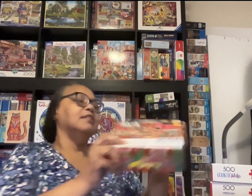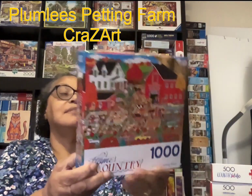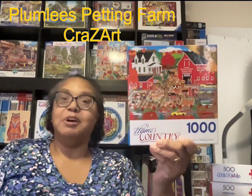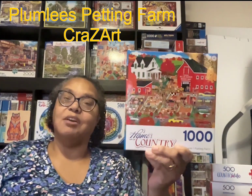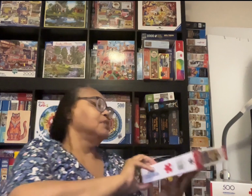Now, let's look at these. I think this is one that I got from my friend Hope. From my friend Heather, I apologize, Heather. This Home Country Plumley's Heading Farm is a crazy art 1,000 piece puzzle, right in the type of puzzle I like to do. It kind of reminds me of the Charles Wysocki puzzles. And so Heather, she saw this, and this is one of the ones that she sent me. Now, she sent me other ones, but they're kind of over there, so we'll get to those in a minute.